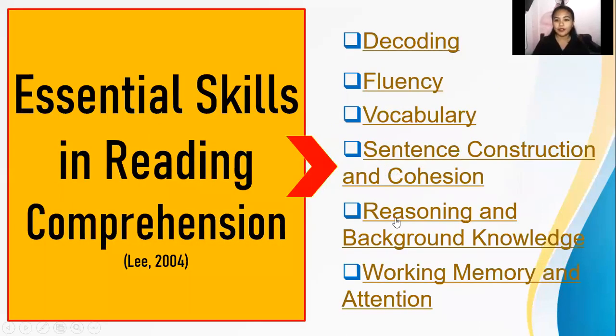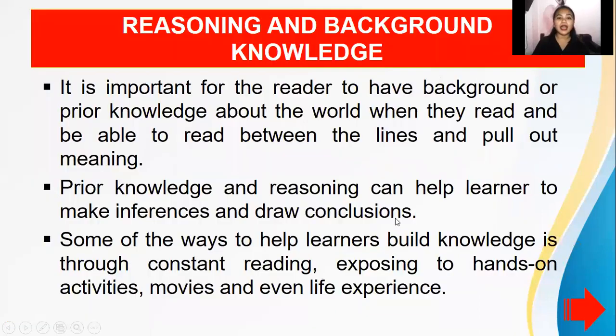And the fifth one is reasoning and background knowledge. This is very important for the learners, or the readers also, so that they can relate their real life experiences to what they are reading. Of course, for lifelong learning. So they need to have a background or prior knowledge about the world when they read and be able to read between the lines and pull out meaning.